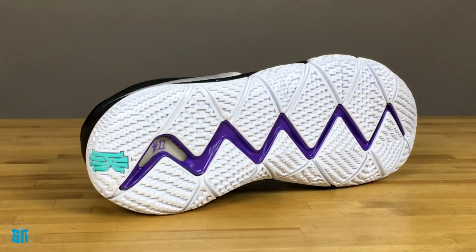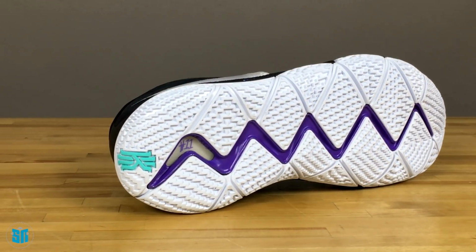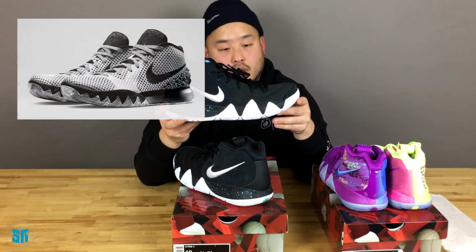Another important thing to point out is that there's Zoom Air on the heel. A lot of you guys are fans of Zoom Air, and there are little visible windows right here and this midsole that wraps up, that's something that Leo Chang introduced with the Kyrie 1, and it's sort of become like the statement detail for the Kyrie signature line, as has the curved heel.